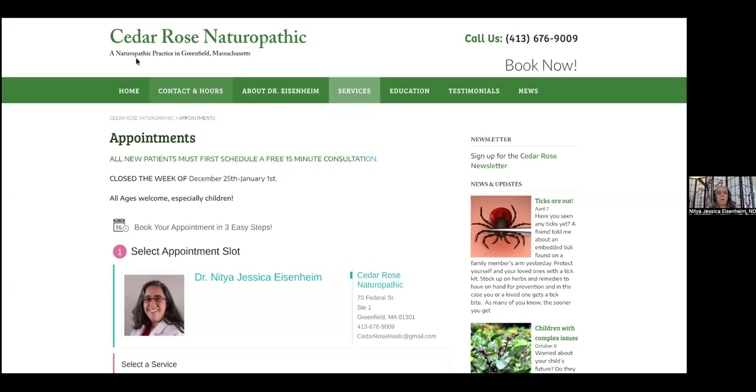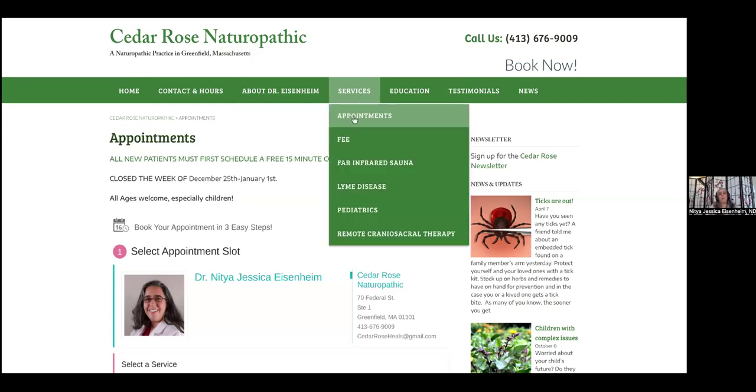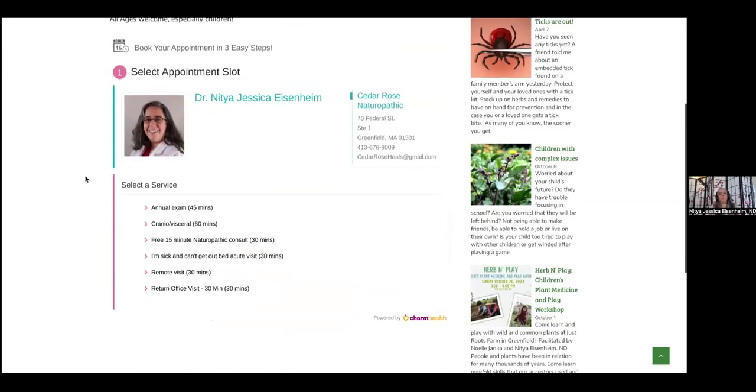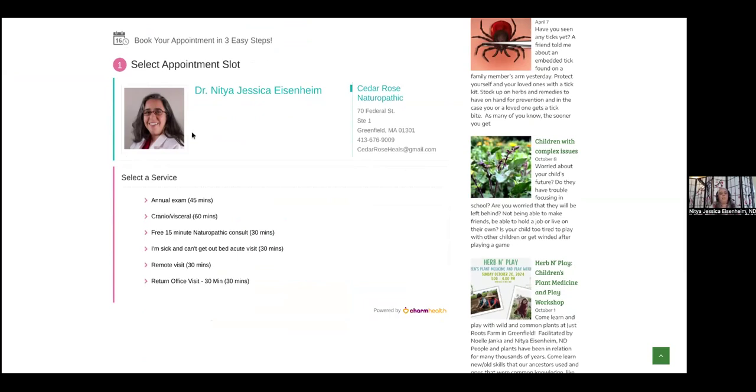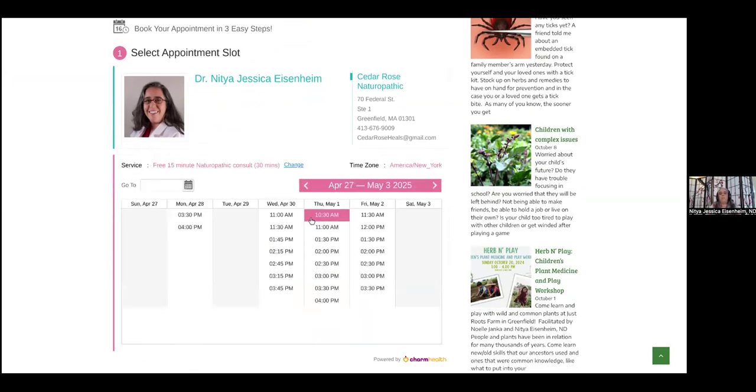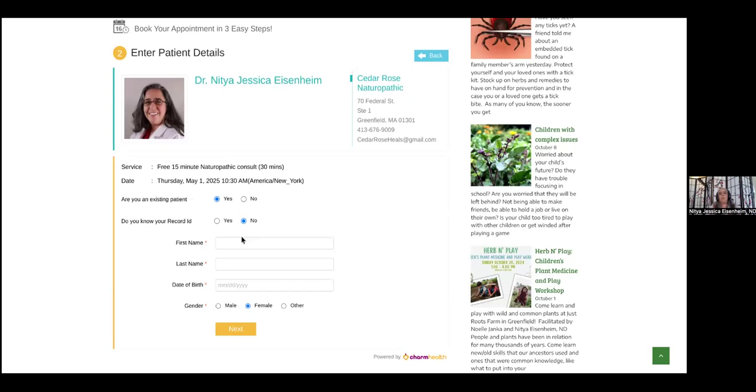So at the top, it has the website, you can call, and then you could hit the book now button, or it's under services, appointments. All new patients need to schedule a free 15-minute consult. So you just go to the bottom here and select a service. You would click on the free 15-minute consult, and then you would see, like I said, you want to do Thursday at 10:30, and then you put in all your info, your child's info, you hit next, and then it takes you to fill out a questionnaire, and that's it.